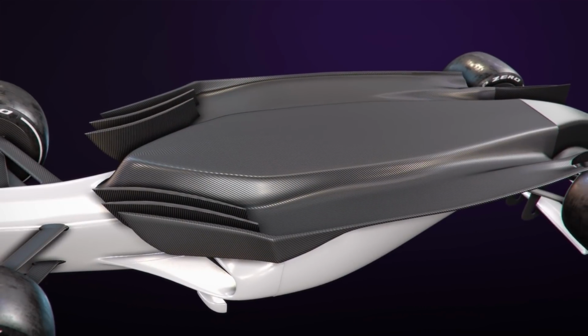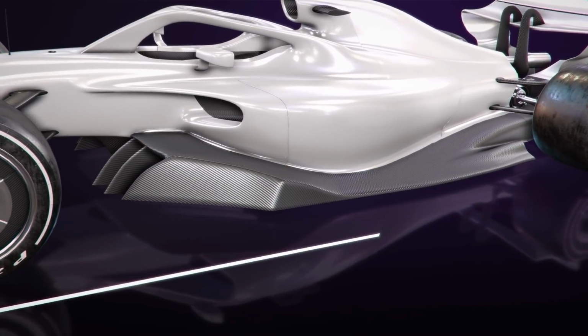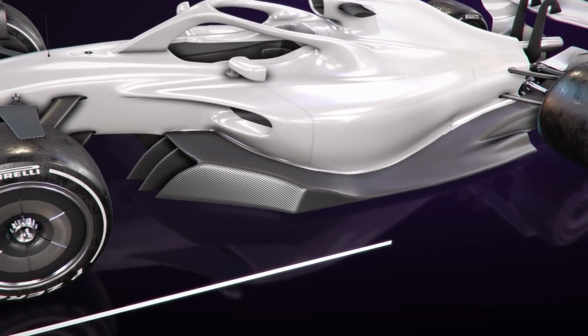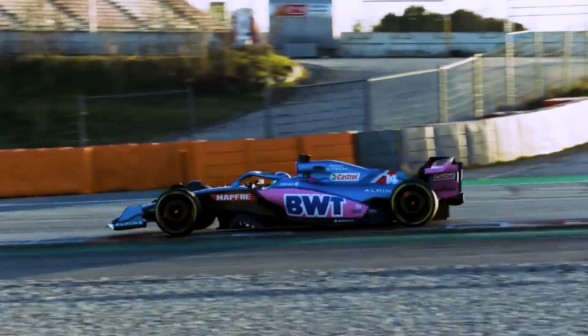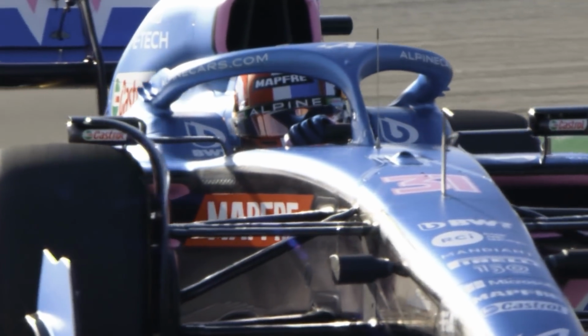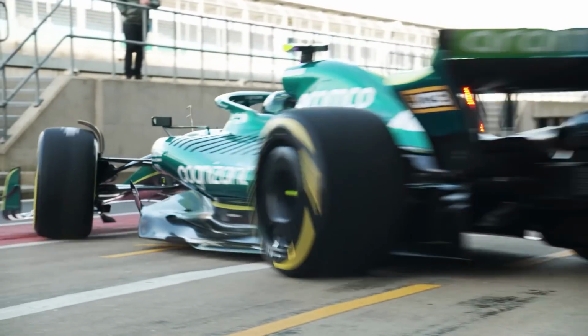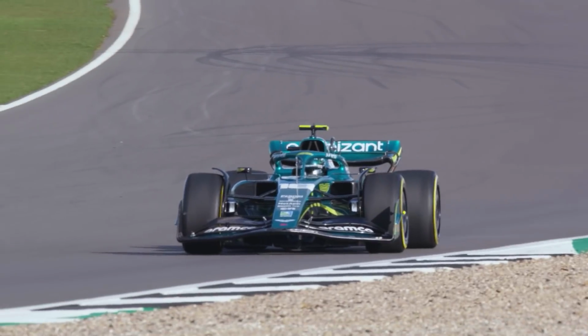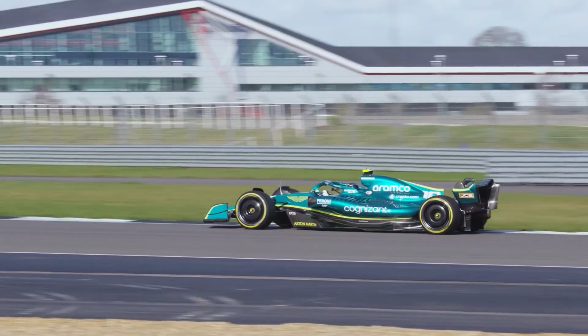The introduction of these stays means that teams can offset the floor's load and therefore look at redesigning their floor for both aerodynamic gains and to save weight. There are rumours of Alpine putting their car on a low carbon fibre diet, enabling them to save around 4 kilos with their latest floor update. Meanwhile, we've already seen teams sacrificing looks in order to reduce weight, as the cars are left with more and more carbon fibre on display.